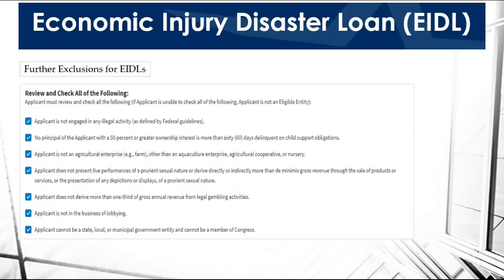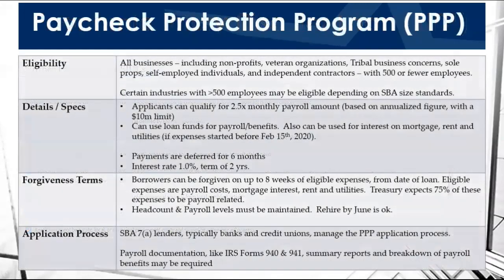Nothing related to the sex industry or the gambling industry. There's no lobbying allowed, or if you're in the business of lobbying, or if you are in government, obviously there are conflict of interest issues that arise with that.